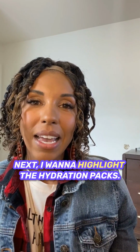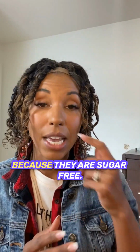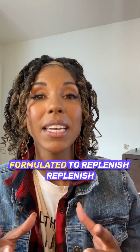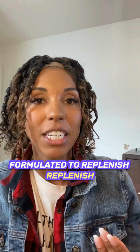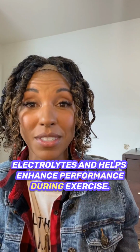Next, I want to highlight the hydration packs. Now, I really love this because they are sugar-free. They are specifically also formulated to replenish electrolytes and help enhance performance during exercise.